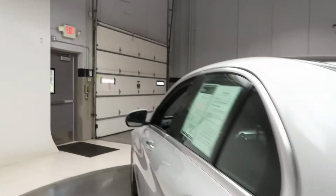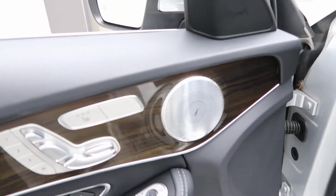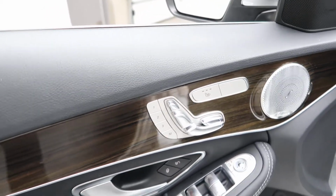Coming alongside, this one does come with the Premium 2 package, which is going to give you a blind spot assist, Burmeister sound system, a dark linden wood trim, heated seats, memory seats, power windows, heated steering wheel.